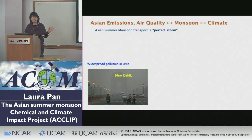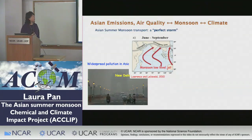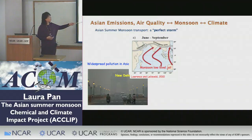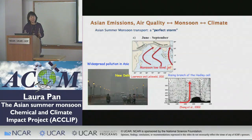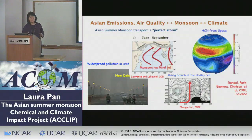So I want to start from this picture of the perfect storm, why this Asian monsoon process is such a perfect storm. We all know Asia right now is the most polluted region in the world. Over this polluted region, we have this large system that happens in summer: from the surface level, you have the low-level monsoon jet, a cross-equator southerly jet, that pushes the ITCZ to the edge of the Tibetan Plateau. And from there, it starts the ascending branch of the Hadley cell.